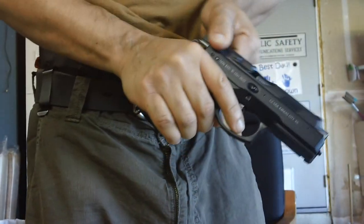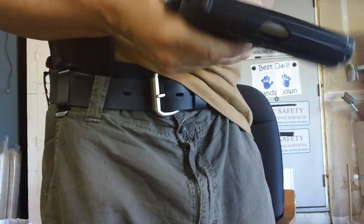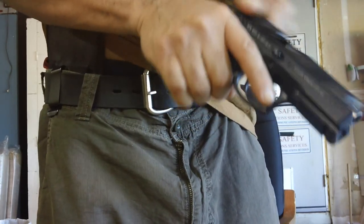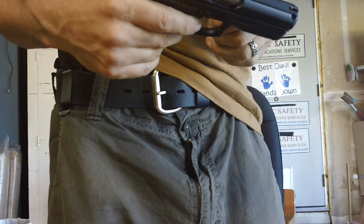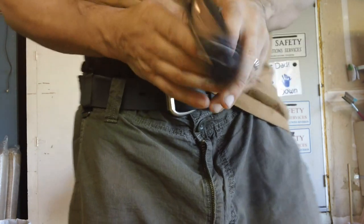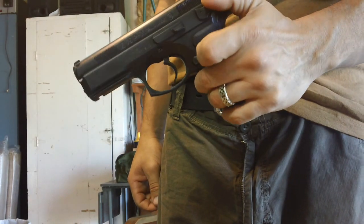And the action is pretty smooth. I mean, I treated this weapon with Frog Lube, and it's like glass on glass with grease in between. It's just nice and smooth. Before, it was a little gritty with the factory lubricants and stuff like that, but it's doing okay. This particular model, the CZ P-01, is a decocker, no safety.